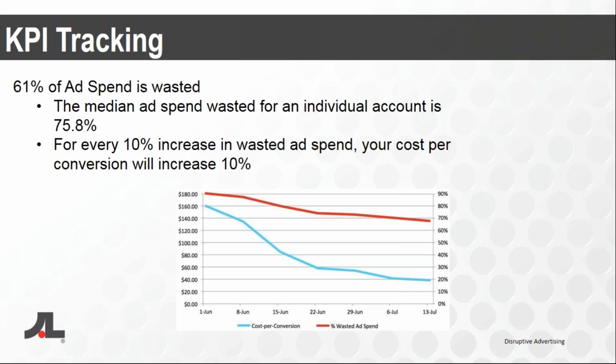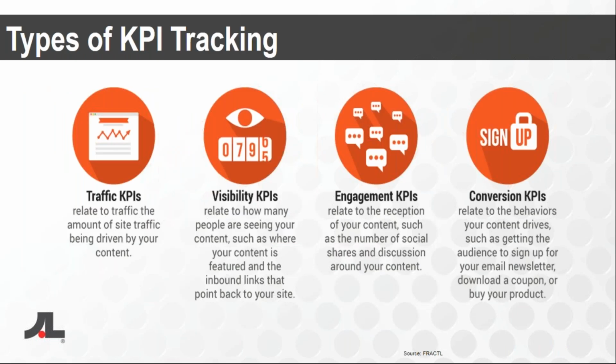And so a very simple way to do that is by measuring things and by implementing proper conversion tracking to understand where you're missing the boat. Okay, so there are major types of conversion tracking, and it really depends on what exactly you're trying to do and how that aligns with your goals. So we can look at it as far as traffic KPIs.